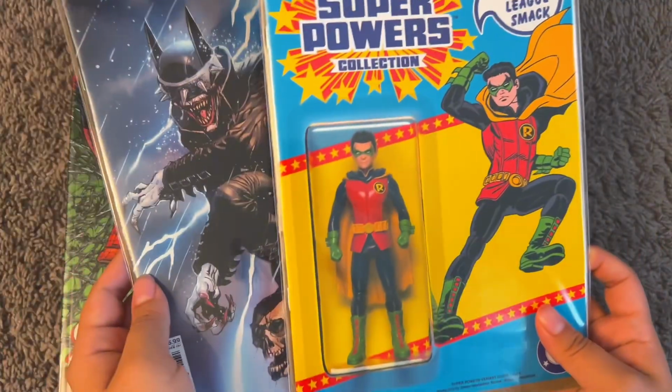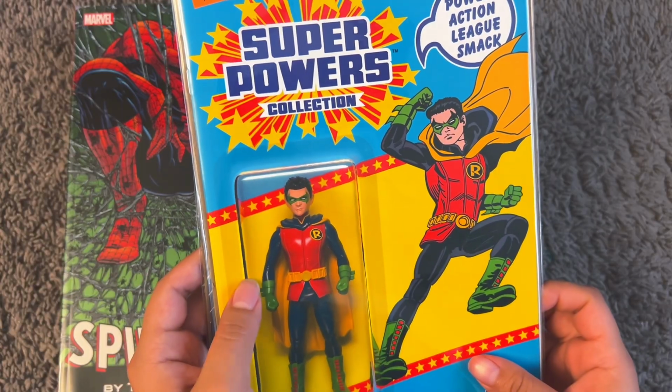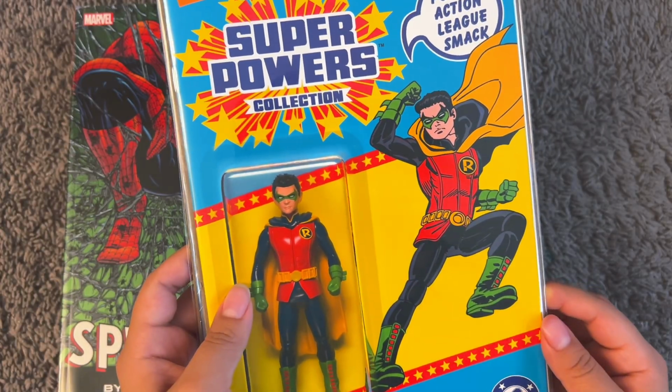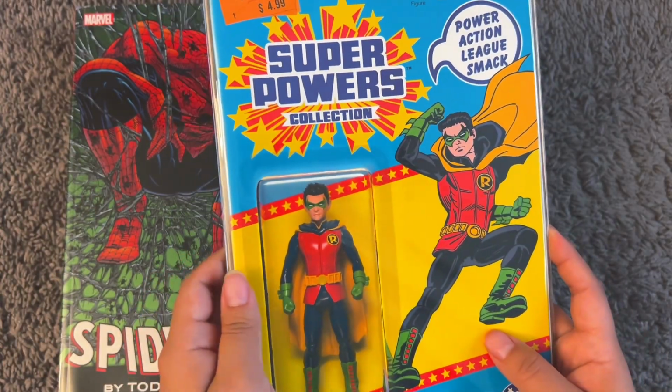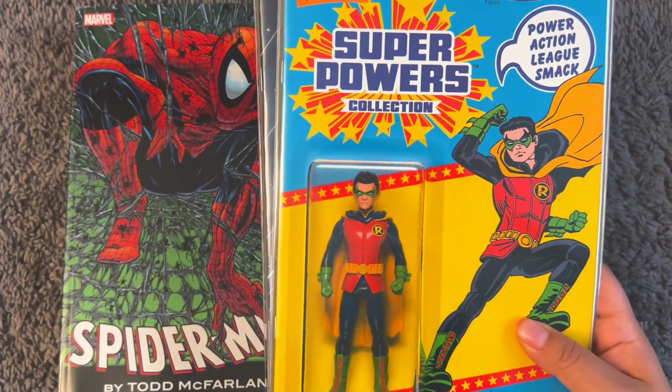And then I have this Batman number 655. I don't know if that's the issue, but on the cover it has the Super Proud Collections, the little toy of Robin. So I thought it was really, really cute.